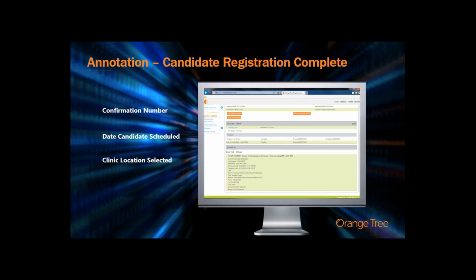And so here, this first example is an annotation example of what it would look like when the candidate has successfully completed registration for their drug test. So this would mean that the candidate has responded to that email, they have selected a collection site, and they have now generated a chain of custody form. So you'd be able to see the clinic they selected along with a timestamp of when the candidate completed that process.